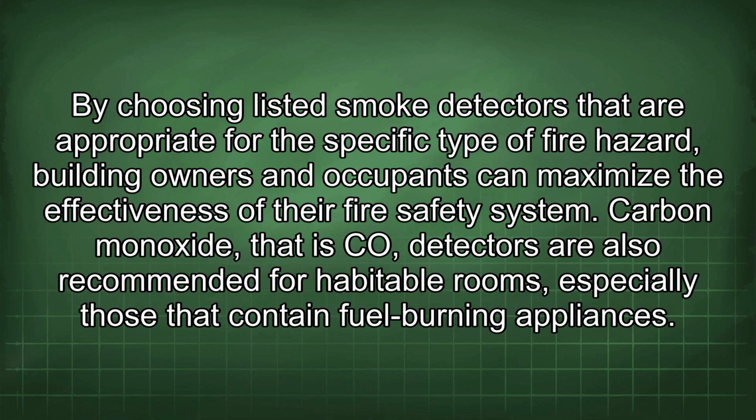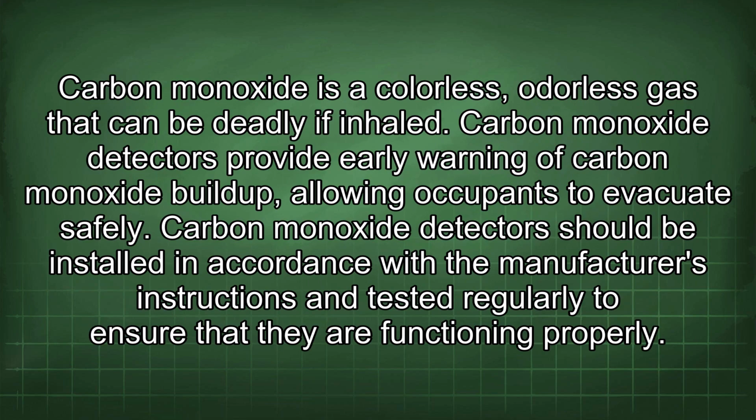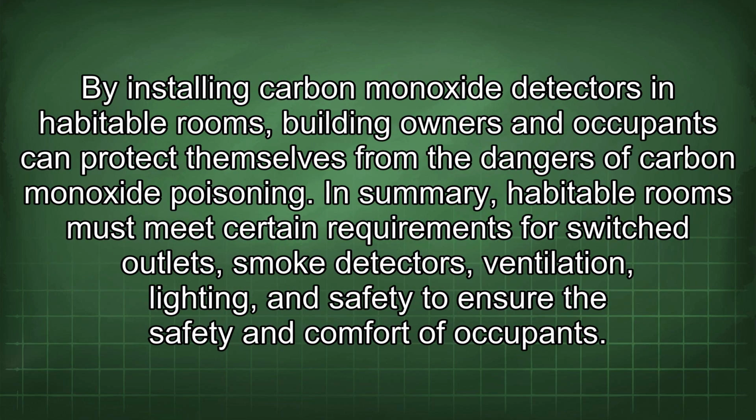Carbon monoxide, that is CO, detectors are also recommended for habitable rooms, especially those that contain fuel-burning appliances. Carbon monoxide is a colorless, odorless gas that can be deadly if inhaled. Carbon monoxide detectors provide early warning of carbon monoxide buildup, allowing occupants to evacuate safely. Carbon monoxide detectors should be installed in accordance with the manufacturer's instructions and tested regularly to ensure that they are functioning properly. By installing carbon monoxide detectors in habitable rooms, building owners and occupants can protect themselves from the dangers of carbon monoxide poisoning.